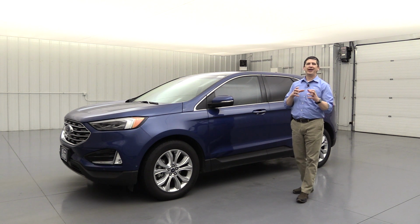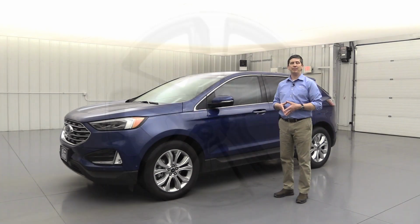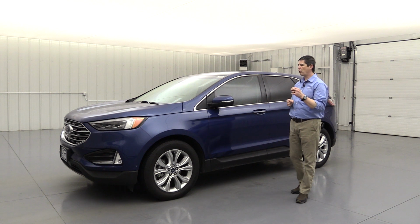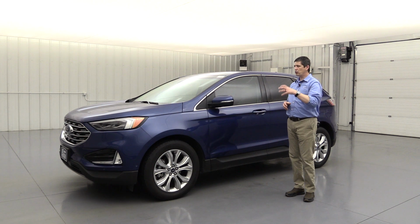If you're wanting to put chains on your tires in the wintertime in some of those cold weather states, you can get the optional 18-inch wheel. It's an alloy wheel. It does require all-wheel drive, and so you can put the chains on there. Not available with the Titanium Elite package. Does require all-wheel drive, but is available on the 300 or 301A equipment group.